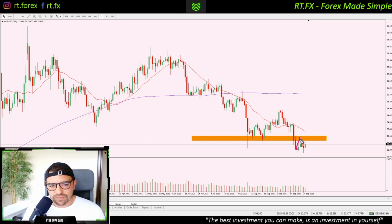Failing, possibly we're coming into a complex corrective roughly around that 20 to take silver again to the downside, to continue with that impulse, correct, impulse, correct, impulse, correct, impulse, possibly in this corrective phase, impulse to the downside.